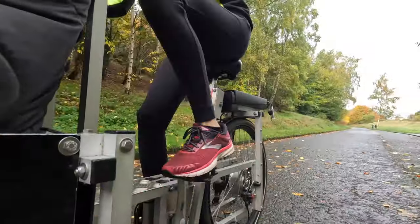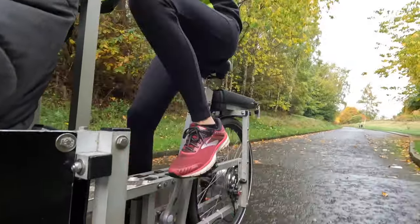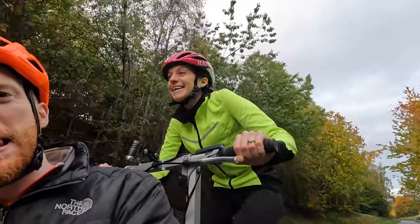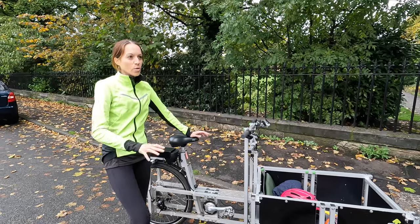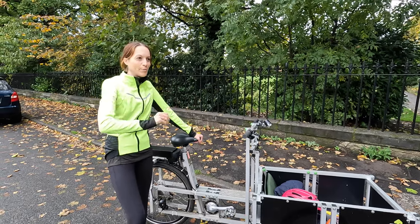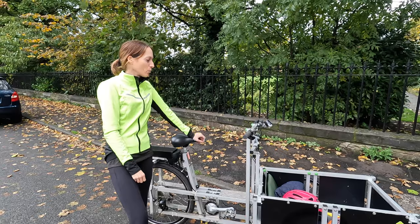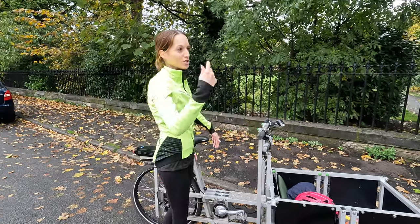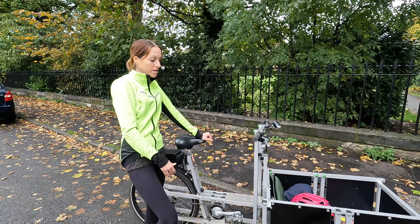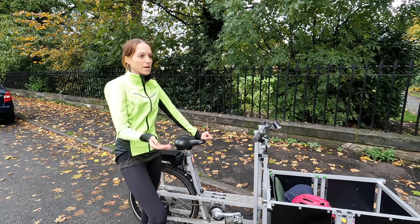I didn't even hit the top assist button and we were firing up there, and for half of it I had Adam in the front, so it was a really good challenge. Depending on what you want to do, a lot of the time I didn't put the full assist on because I wanted a little bit of a workout, but when it's up to its full max, you can nip along quite well. It's quite a speedy thing, so taking on hills was absolutely fine.